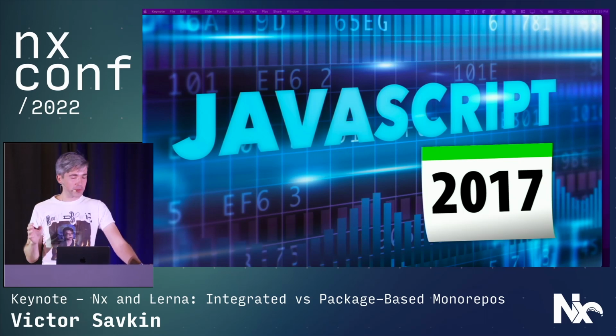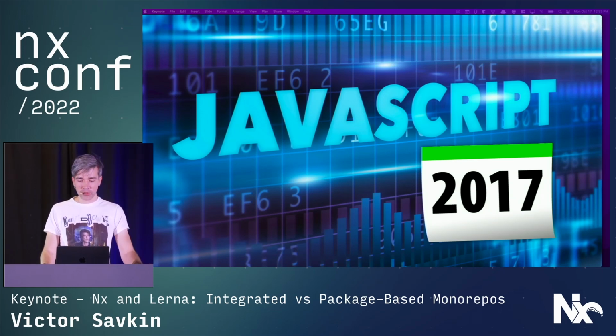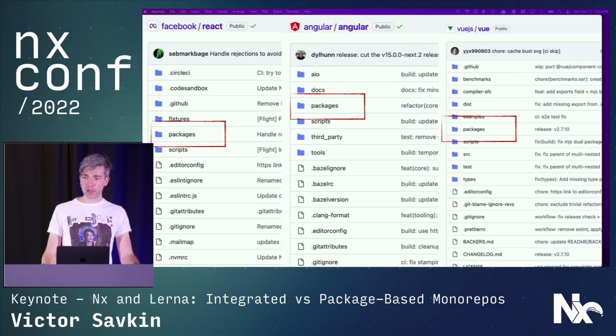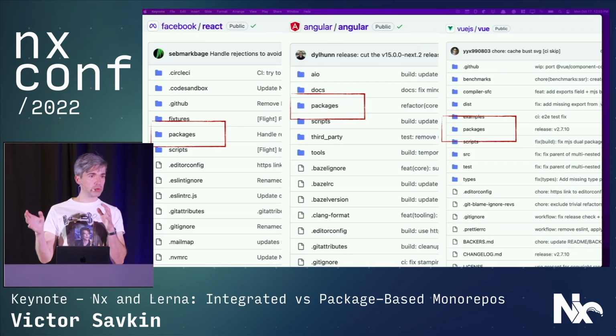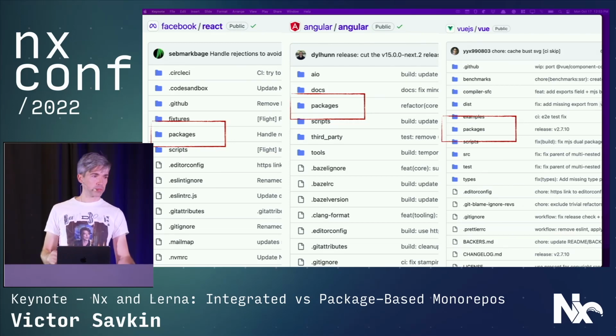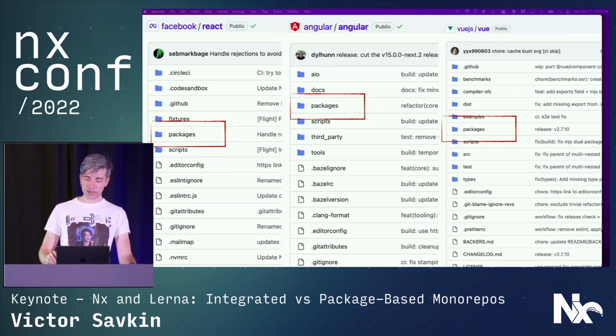Meanwhile, the JavaScript community did something else, right? Something entirely different. They have a very different take on monorepos, and we call those package-based monorepos, right? If you look at, for example, the 3 big UI frameworks, they all use package-based monorepos using different technologies, right? But fundamentally, it's the same style, right? A lot of open source projects use this style. A lot of closed source projects use this style. So it's actually very popular, right?